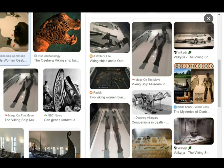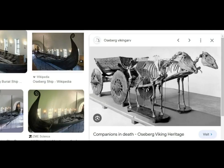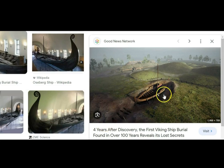I think some animal bits were found there, but I wanted to know if they had elongated heads, but you can't actually find that out because there's not enough of the head to look at, I don't think, or maybe they're not going to show you, because the Vikings, it has to be a certain way. I mean, in one way, it's in mounds. I'd like to know what's in the other mounds.